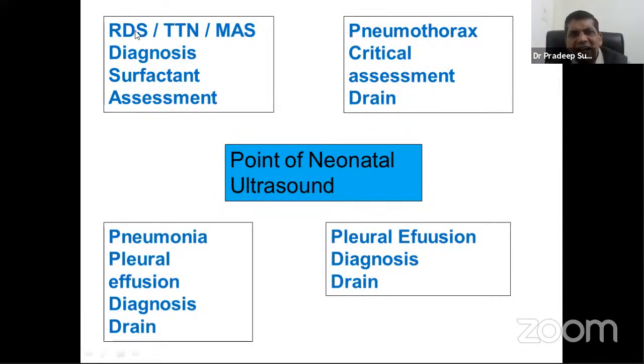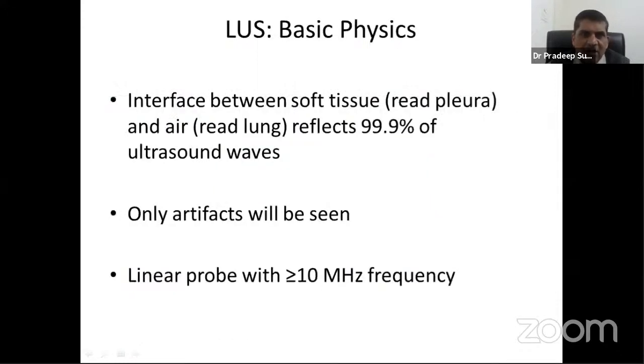I just mentioned that the lung ultrasound is very, very useful for diagnosing RDS, for prediction of giving surfactant therapy, for prediction of giving second dose of surfactant therapy, for lung aeration, for diagnosing TTN and meconium, for pneumothorax assessment and drain insertion, for pneumonia, and for pleural effusion diagnosis and drain. So these are the classic things for point of care neonatal lung ultrasound, where we can act and find out these conditions.